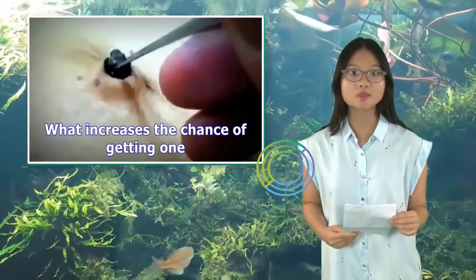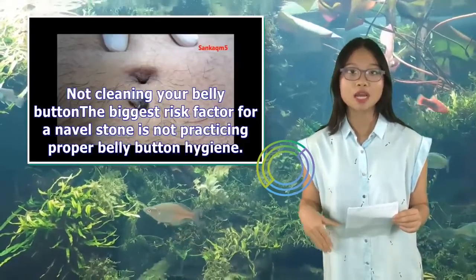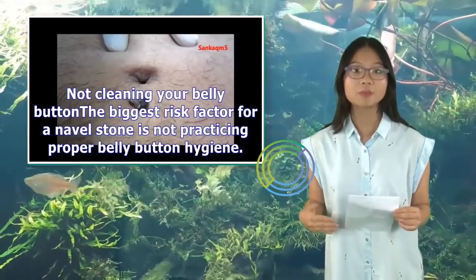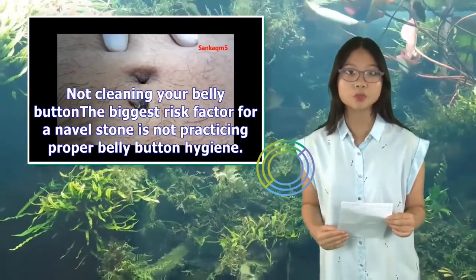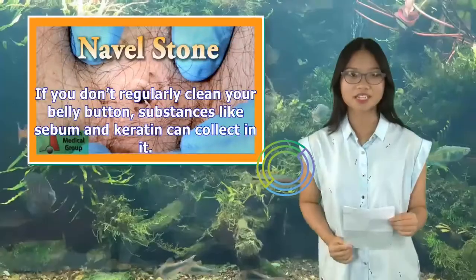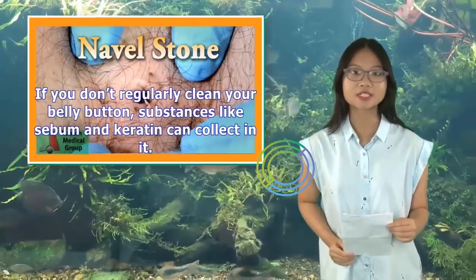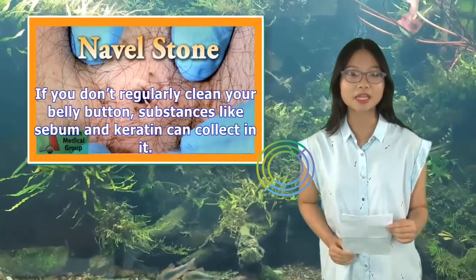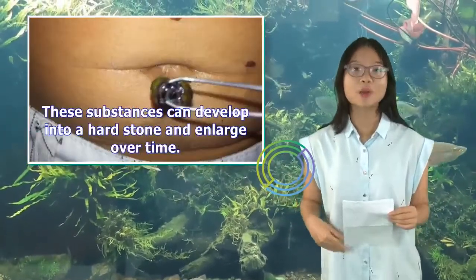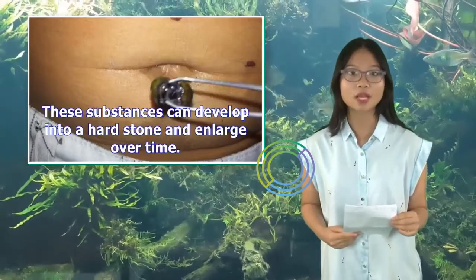What increases the chance of getting one? Not cleaning your belly button. The biggest risk factor for a navel stone is not practicing proper belly button hygiene. If you don't regularly clean your belly button, substances like sebum and keratin can collect in it. These substances can develop into a hard stone and enlarge over time.